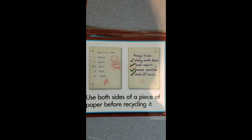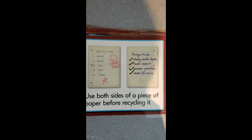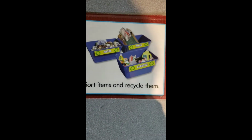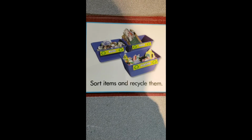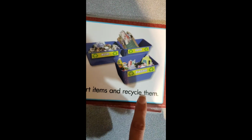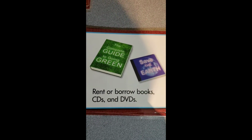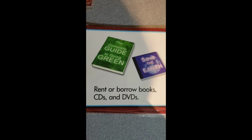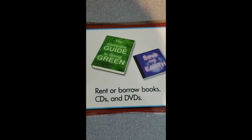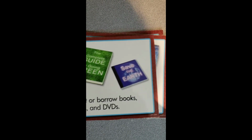Now, see, using both sides of paper, you use one side and then you could use the other. Sorting items and recycling them: metal, paper, plastic. Rent and borrow books and CDs and DVDs. Right now libraries are closed, but when they open, you could go and borrow books, and also the books that you're not using anymore, you could donate them.